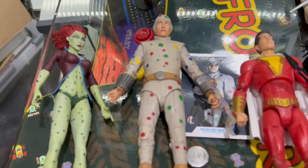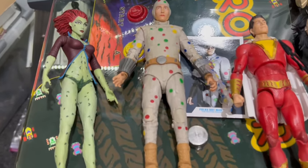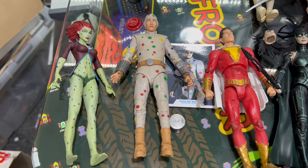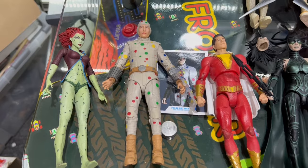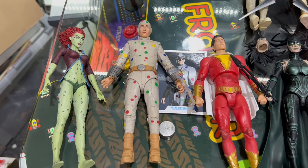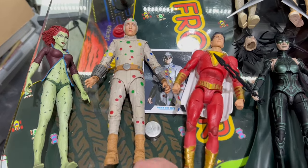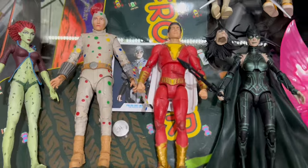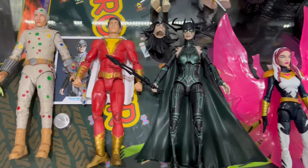Some more DC figures here. We've got a Poison Ivy. She's from Arkham Asylum. I think it's a DC Direct or DC Collectibles type thing. McFarlane Toys Multiverse Polka Dot Man. Sadly, he's missing his goggles. This one, I think, is a Mattel one. It's Shazam from the film.